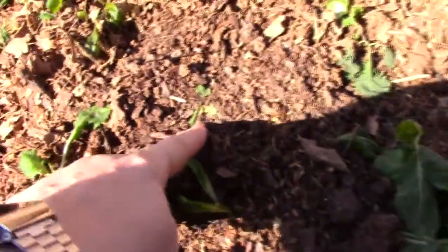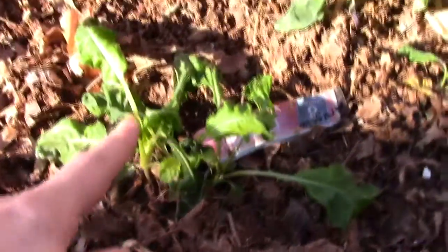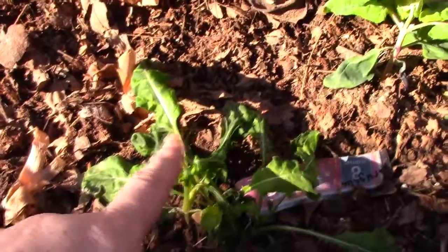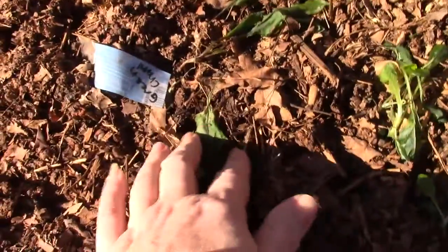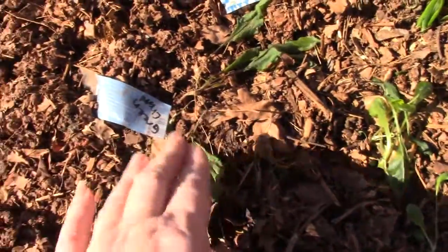Now there was something here which probably won't come back. This was arugula here. That's looking good. It looks pretty good. So the arugula and the spinach actually did the best. Yeah, now let's check out the other bed. This I think did the worst right here. This leaf doesn't look like it's going to come back. Yeah, it was chard. Oh, chard. Jeez. Yeah, the chard didn't do good.